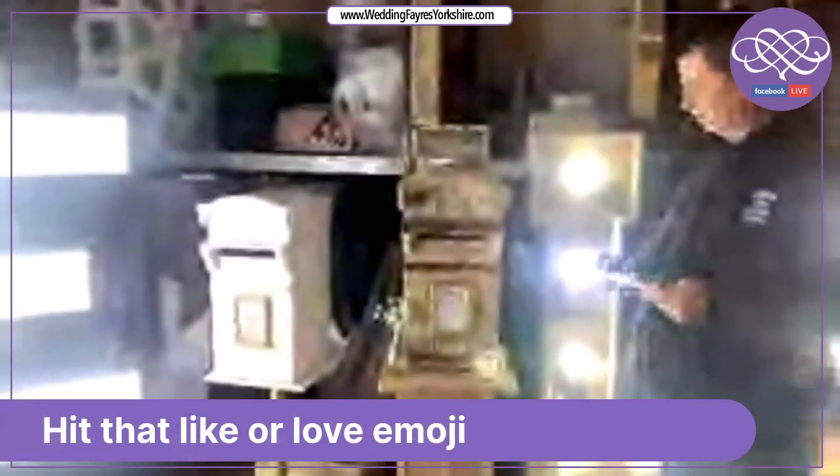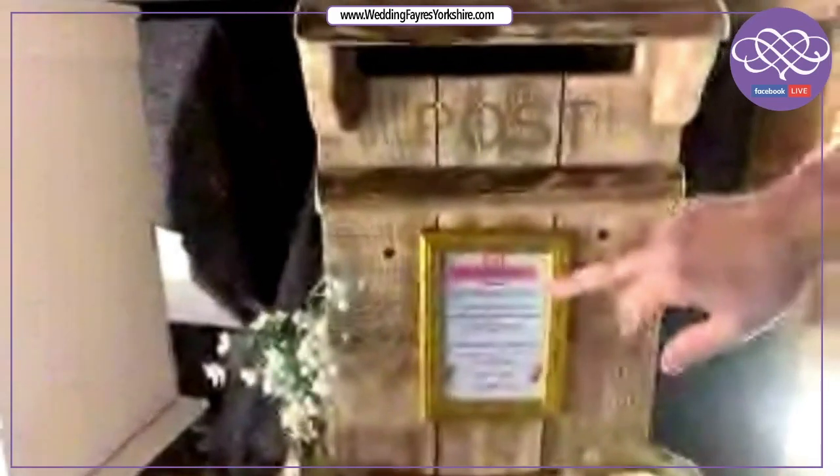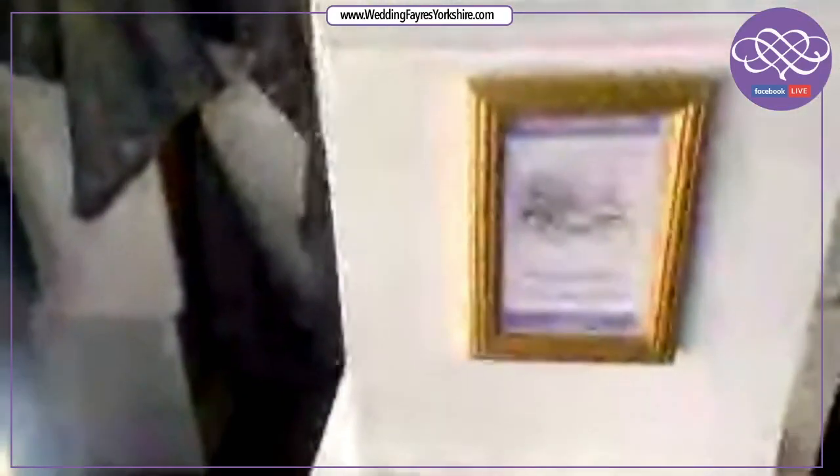Our rustic post boxes, and we also have the white post boxes as well. They all come with a locking key at the back. We can personalise the front part of it, either with a little message from you to your guests or with a photograph in there. It can either come on the podium or just stand alone on a table by your guest book.